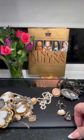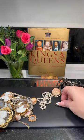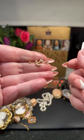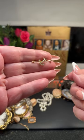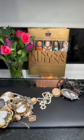Hearthstone cameos are expensive. I love this little piece. I know I'm a weirdo. It's just 9 karat gold and a beautiful little Victorian pin. I think it's gorgeous. Absolutely gorgeous.